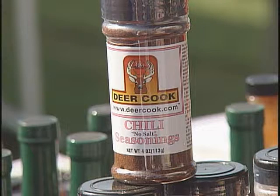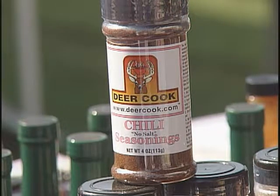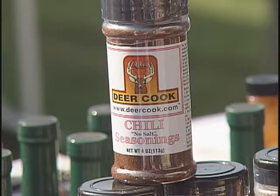The seasonings I have here are designed primarily for venison, and they're available through deercook.com on the website. And all of them are based on using venison. Like my chili is the best chili for venison. It's made with 2 pounds of deer meat and 1/2 pound of breakfast sausage. And then you add an ounce of the seasoning, and it comes out real well. People really enjoy it.